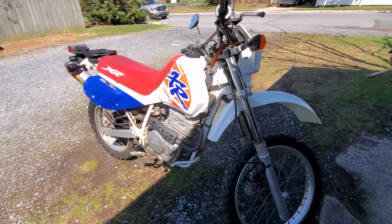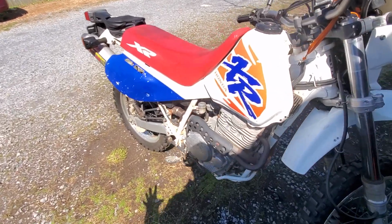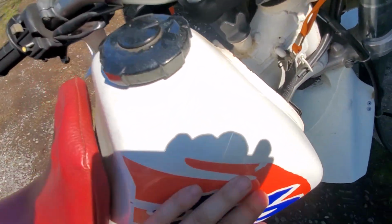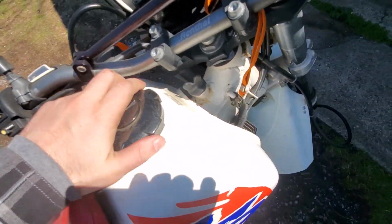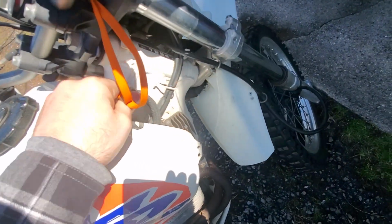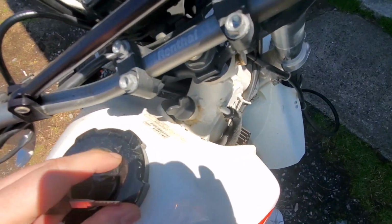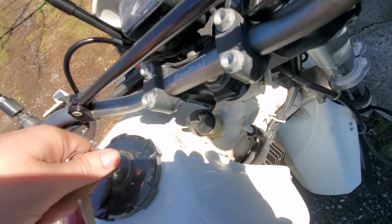So again, folks, I'm just trying to help you out. And then if you're buying a dirt bike and it's a metal gas tank, always check to make sure there's no rust in the gas tank. So that's another thing you want to watch out for. So open the tank up, check the fuel tank.